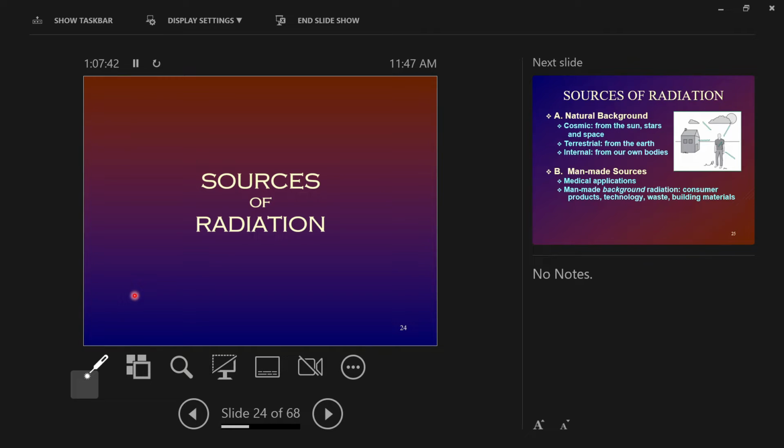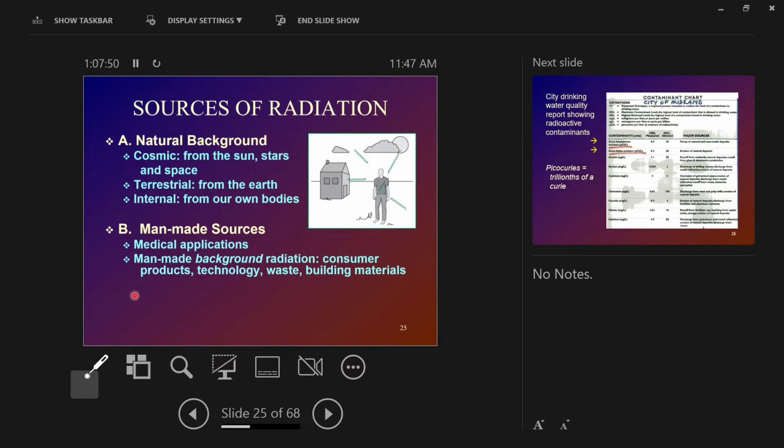So next we're going to step back again and talk about sources of radiation. Where do we get radiation from in our daily lives? We talked about natural background, but let's recap this. Natural background comes from the sun, the stars, space in general. It can be terrestrial, from our Earth, or internal, from our own bodies. Again, remember, you are radioactive.